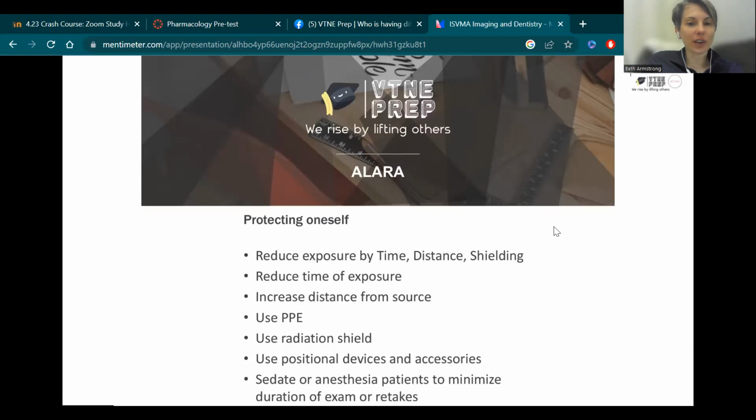It has three main principles. The three main principles that you should have heard about before are time, distance, and shielding. Time has to do with the reduction of exposure, the reduction of the amount of exposures we take. Even though we have digital and it's super easy to take digital rads, and we can retake them 8,000 times, we really shouldn't, because it's still going to produce the same amount of radiation.